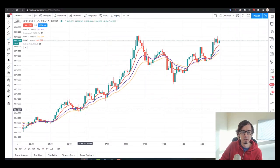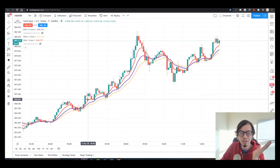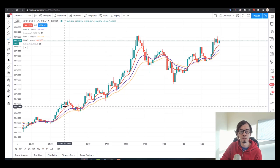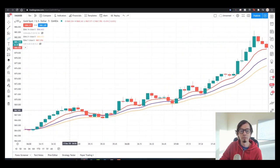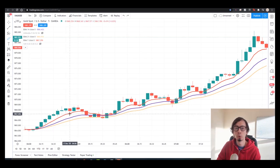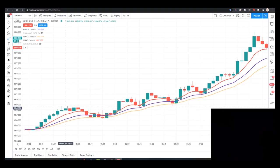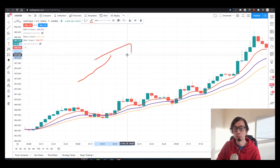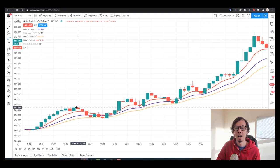So whenever that happens, like here, let's start from here, okay? Whenever that happens, we are looking for the first candle to touch any of the EMAs. That candlestick who touched the EMA will be your trigger candle. And from then we're going to count 5 candlesticks back. And if the candlesticks are above the EMAs, it means we are going to go bullish. And we are going to place buy trades at the highest price of the highest candlestick.